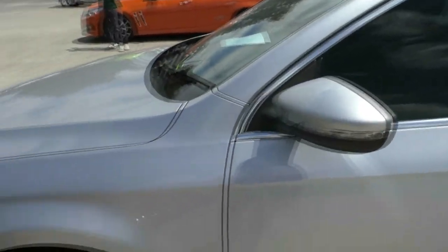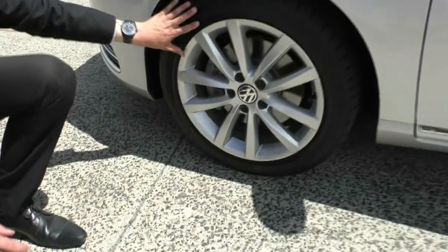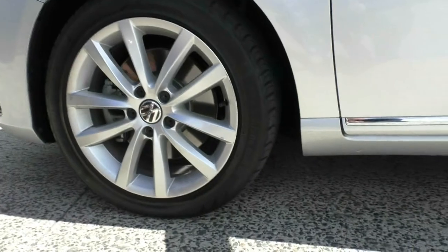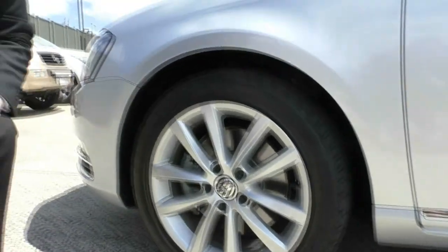Practically brand new tire. Now, looking at the last rim, we've got a little bit of scuffing here, about half the length of my finger, and over here, about the size of my pinky. Not much else going on there. This car does present very, very well.